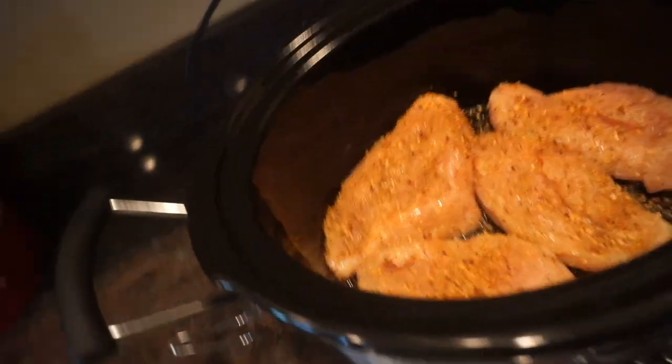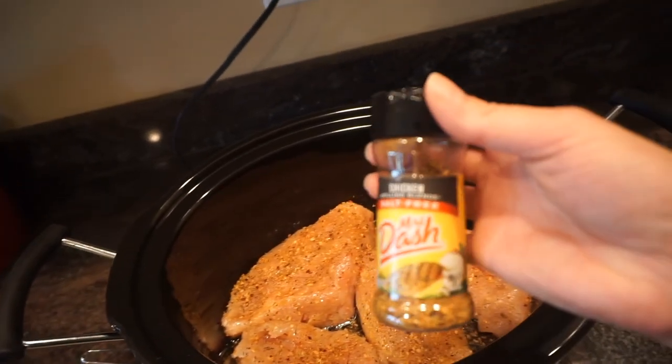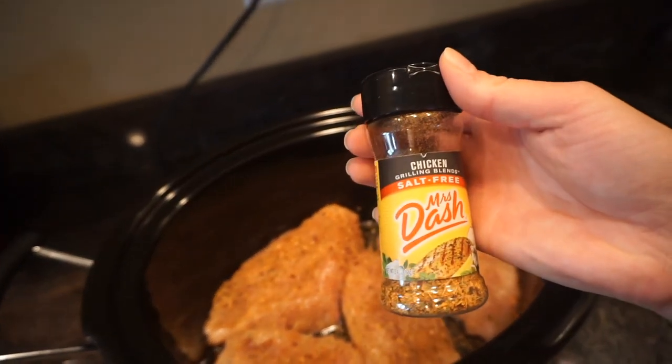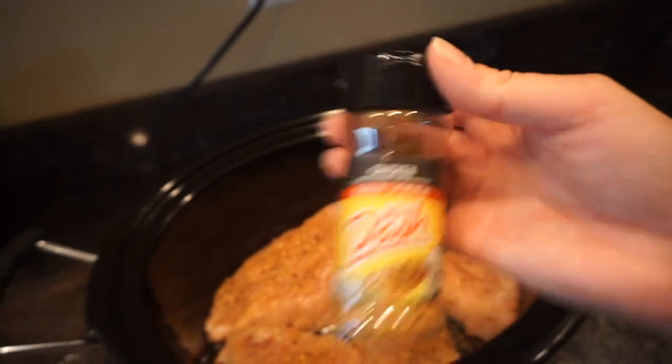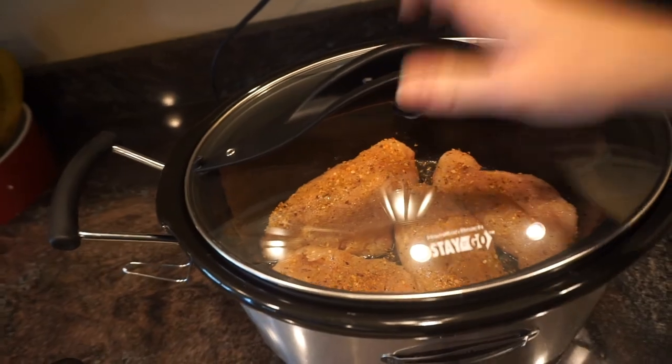Okay, I've got my chicken breast in the crock pot, and I've basically just added some olive oil and some of this Mrs. Dash chicken grilling blend salt-free seasoning. So I'm just gonna cover this and cook it on low throughout the rest of today.